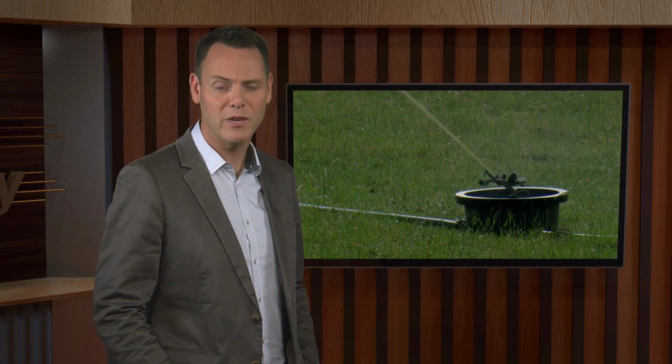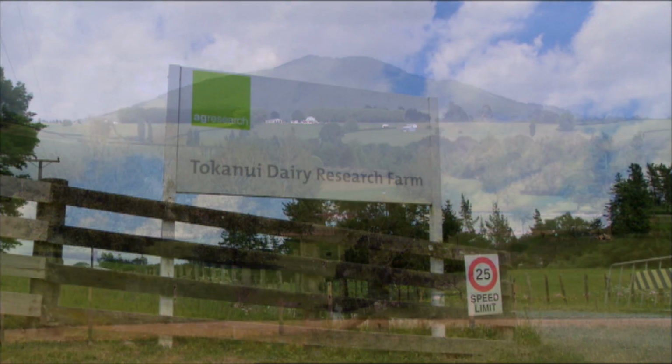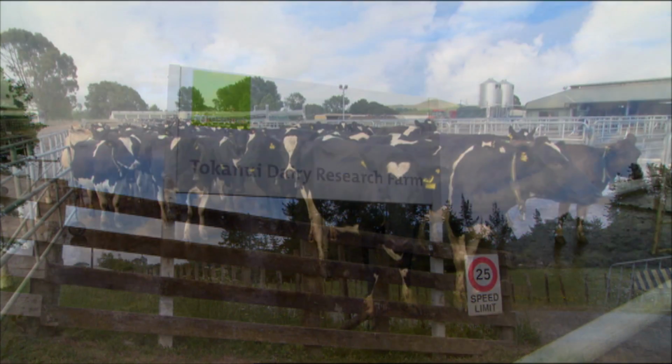Ag research has been developing ways to make smarter decisions about effluent irrigation using information that's been gathered on the Tokanui Dairy Research Farm in Te Awamutu. Senior scientist for climate, land and environment, Dr David Holbrook, explains the systems behind their environment management tools.